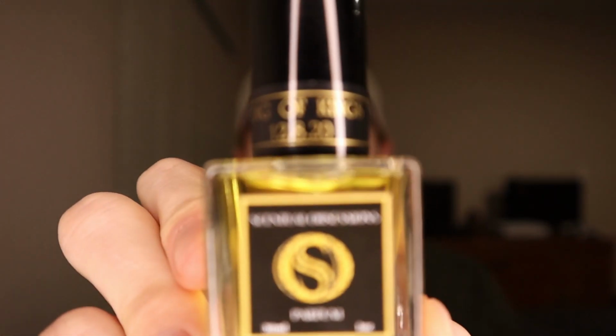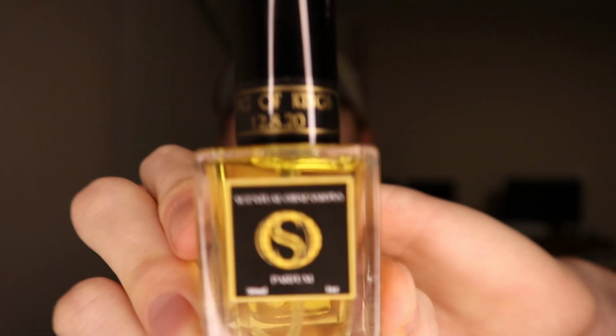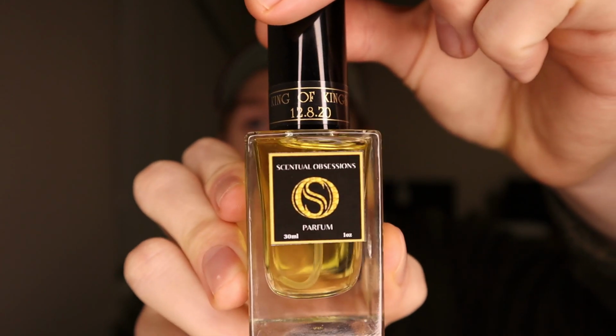Now, the fragrance I'm referring to, it's from Sensual Obsessions, and it is called King of Kings. Let's see if that gets focused. The name is right here on the cap. You have to kind of rotate it. But yeah, this is an amazing clone. So let's dive right in and talk about that.